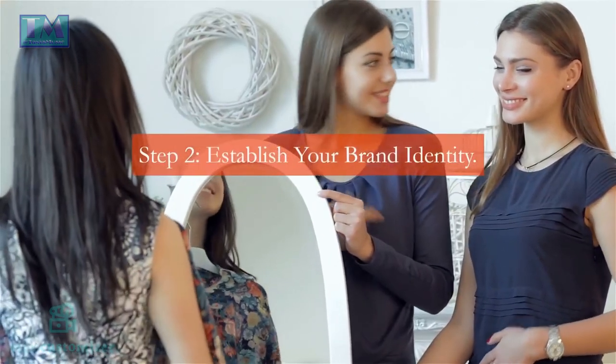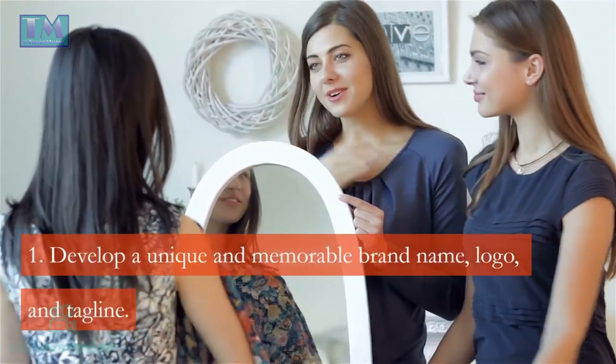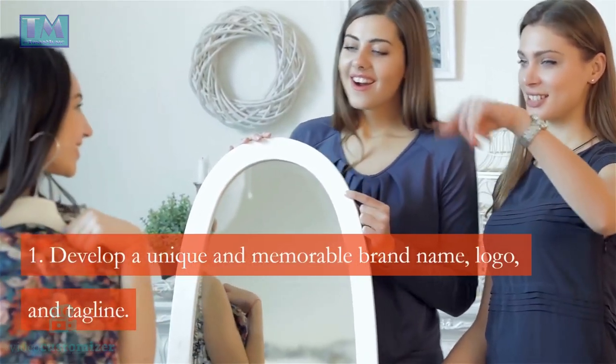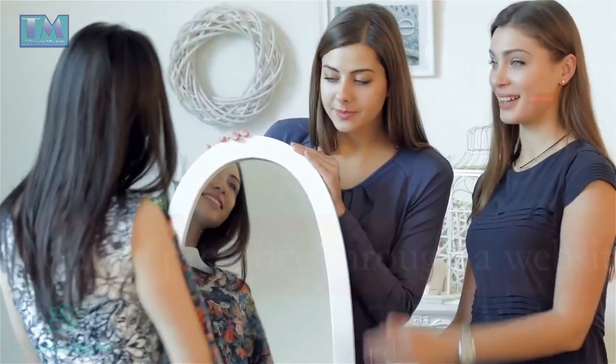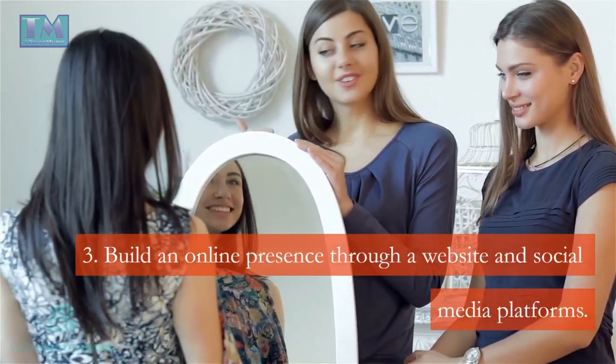Step 2. Establish your brand identity. 1. Develop a unique and memorable brand name, logo, and tagline. 2. Design a compelling brand story and mission statement. 3. Build an online presence through a website and social media platforms.